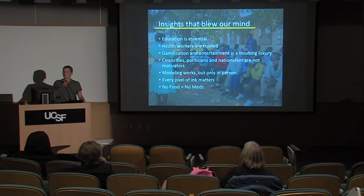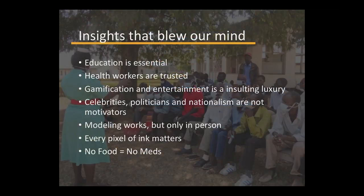I think in the literature you might find some of that, but I didn't assume that to be true. The other thing is that the gamification and entertainment was an insulting luxury. When you are just trying to survive, "gamify me," knock knock jokes almost trivializes the struggle. So shame on me, but it was great to learn early on.